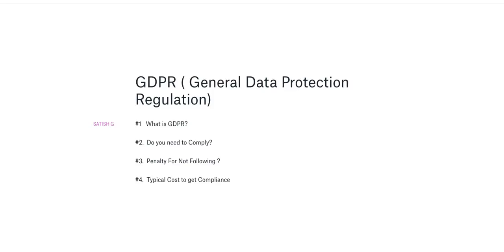GDPR, in a nutshell, is a privacy data protection law created by the European Union, okay? Now, what does it say? It pretty much gives you a checklist of things that need to be applied to your business and your website if you want to interact with a European citizen's information.